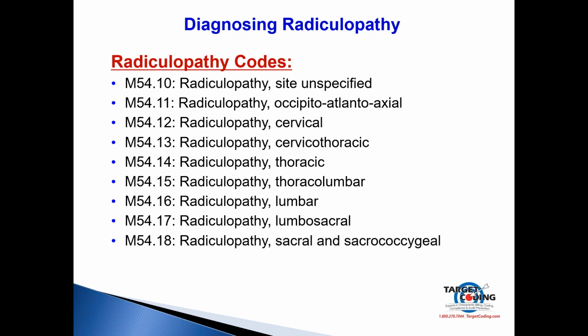You might be wondering, okay, so what's the difference between this cervical radiculopathy code, M54.12, for example, and the disc disorder? Well, the disc disorder with radiculopathy would require for you to have some sort of MRI, CT scan. These do not. So let's take a look at these.